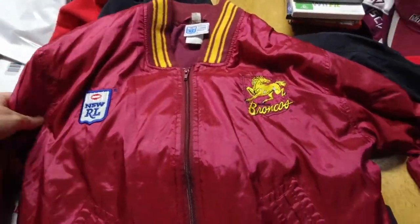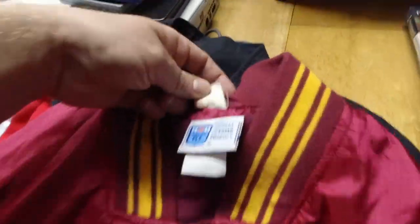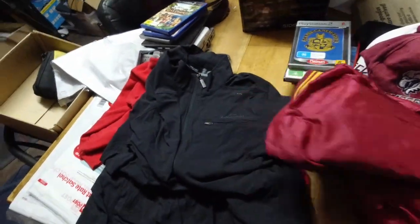If you're an NRL fan, or specifically a Brisbane Broncos fan, this was a killer. It is a size small, unisex. I don't know if you can see that, but it does say small unisex on there. And that has gone out to a budding supporter.